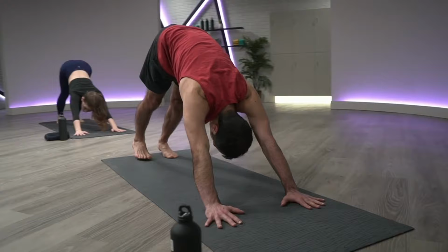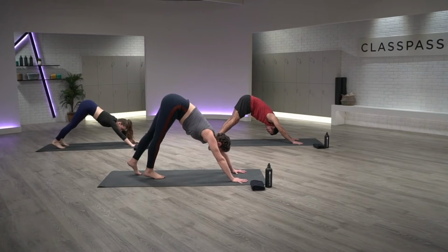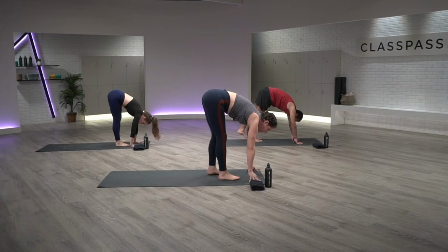Good, little bend in your knees. We're gonna take a slow walk all the way to the top of the mat. When you get to the top, take your feet about hips width distance apart. It's two fists fitting snugly in between the arches of your feet.